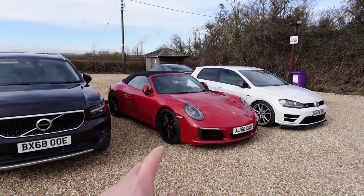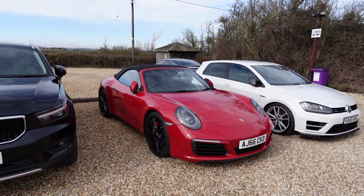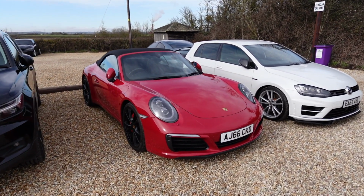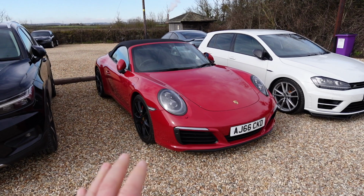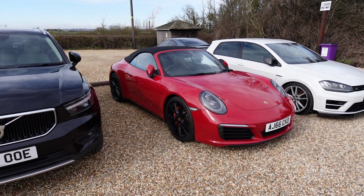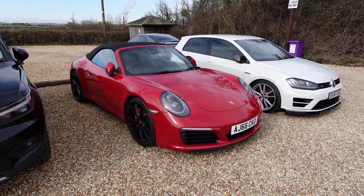I had to come over and check out this Porsche 911 Carrera S, is it? Yeah, Carrera S. I don't know if the camera's doing it justice, but I really like the colour. It's like a red, burgundy kind of colour. And with the black gloss wheels and the black roof, that's a really classy spec.